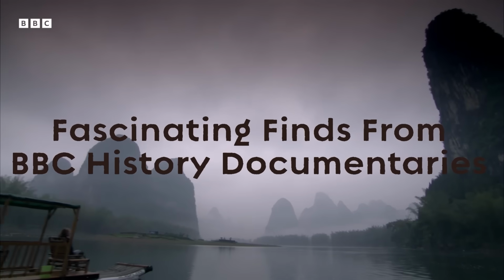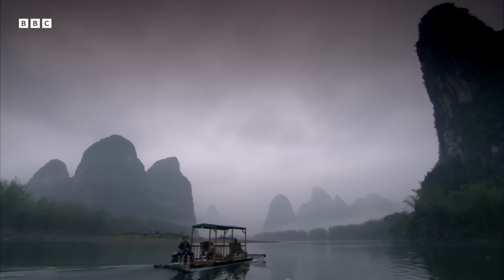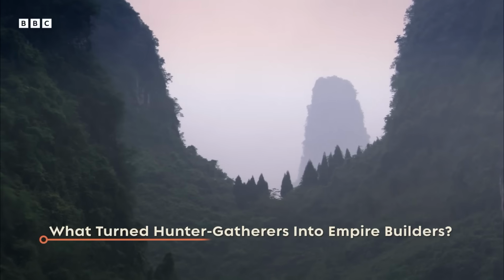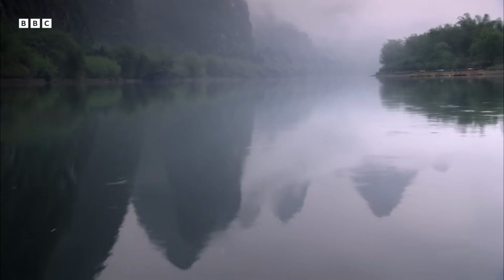What was it that turned hunter-gatherers into empire builders? I'm travelling through the awe-inspiring landscape of Guilin in South China in search of the key to their success.